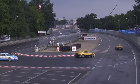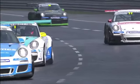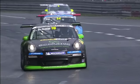Now, for the moment, we can only speculate what tyres they're on, but there's a certain amount of tyre warming going on, not something that you necessarily want to do with wet tyres, especially on a drying surface.